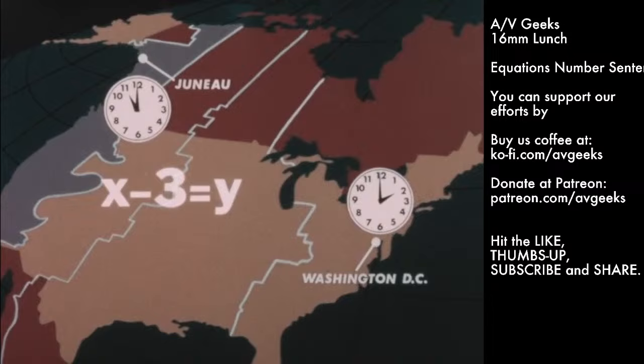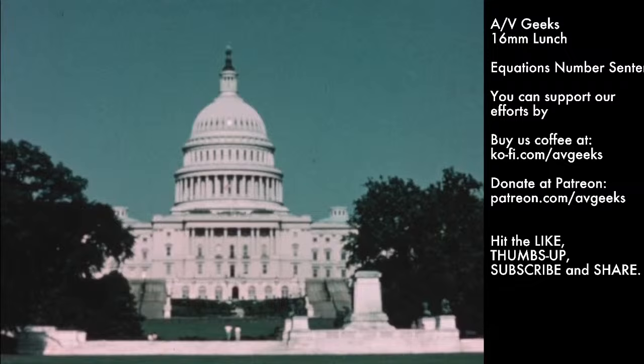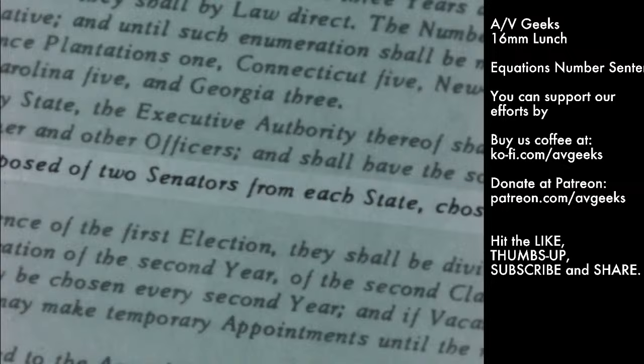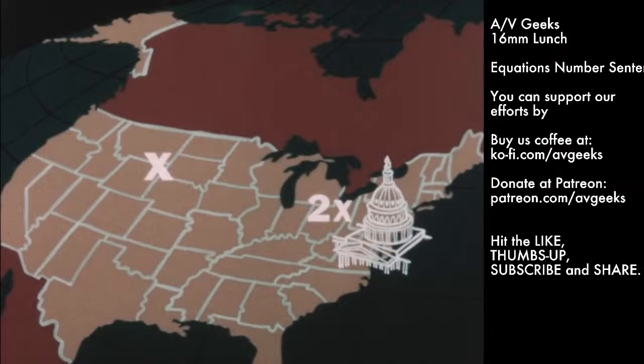For another example, let's consider just Washington, D.C. In our nation's Capitol building, the Senate of the United States meets. According to our Constitution, the total number of senators depends on the number of states. The Senate is always composed of 2 senators from each state. So at any time during our nation's history, if X were the number of states, then 2X would equal the number of senators, which we can also represent by Y.